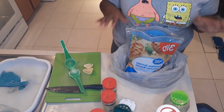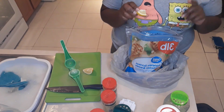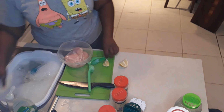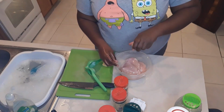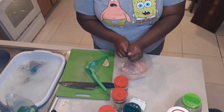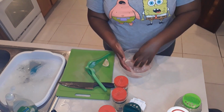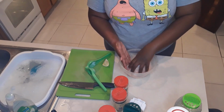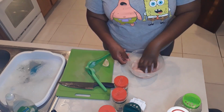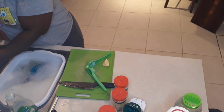But anyways, I'm gonna take my chicken out, and I have a little bit of lemon here. I'm just gonna squeeze some on my chicken, rinse it off, and then we'll be ready. I'm gonna massage it a little bit so that the lemon can wash some of that chicken. Now, I usually would let my chicken soak in lemon or vinegar or lime for a little bit, but not today.